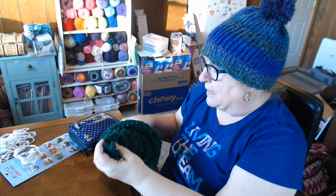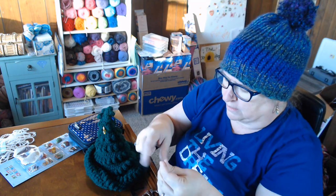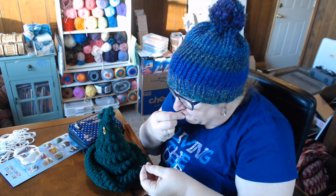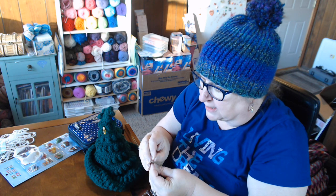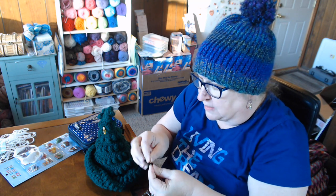Oh no! It came off the thread! Oh no! Here's the thread. Hold on. We can save it. We can save it. Yeah. I know what I should have done. I should have doubled the thread up. I'll do that on the next strand.